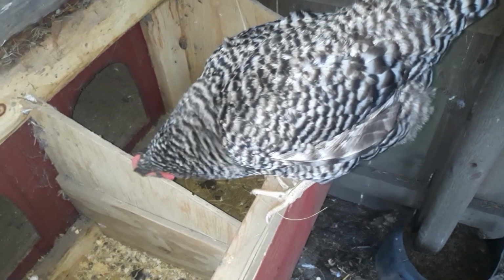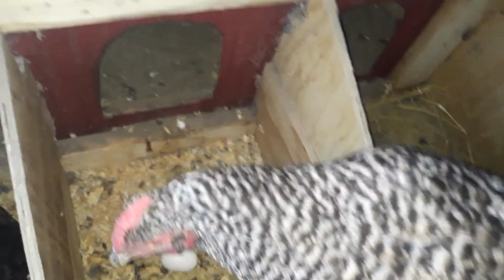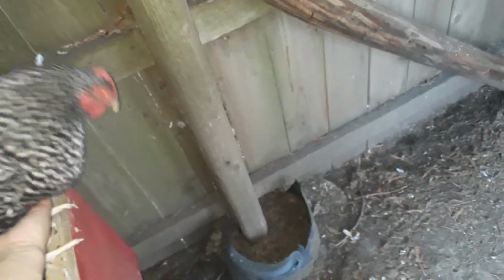And then I got this goof. No, you ain't going in there. She's one of my originals. Come on. Come on. You're either going to get in there or get down. Oh, don't make me pick you up. There you go. All right. So when they go and they get locked in.